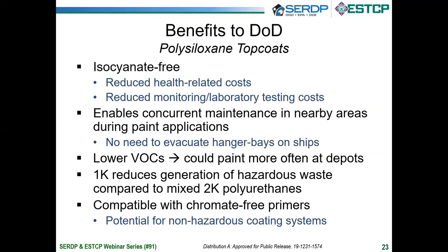The single component, because it is an all-in-one can system, reduces the generation of hazardous waste compared to two-component polyurethanes. As I said, as a single component system, you only have to use what you pour out of the can. So as long as you reseal the can or the can hasn't been exposed to a significant amount of moisture or water being poured into the can, it will last for several weeks, even potentially months. To contrast this with two component materials, once those components are mixed, you have a defined pot life and all of that material has to be used. Otherwise, you have to discard that material as hazardous waste.